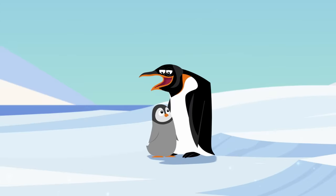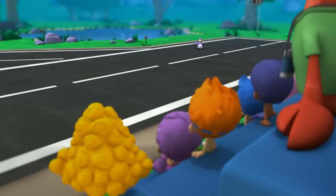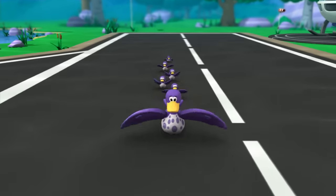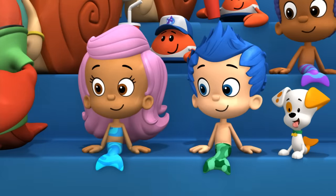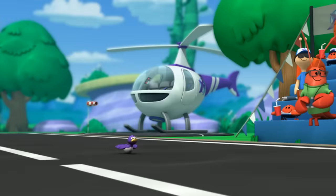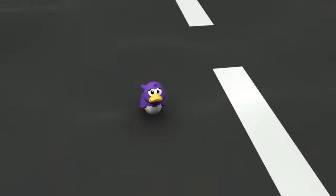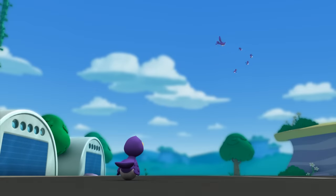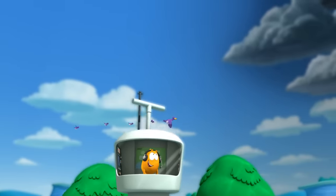And now, fellow bird watchers, coming out onto the runway, it's the mommy duck and her babies, the Bubble Guppies! Bubble Guppies! Look, there's Beep! I think he's gonna fly. Oh, it looks like that poor little duckling hasn't learned how to fly yet. Don't worry, little Beep. Your mommy will be right back. Look at them fly!